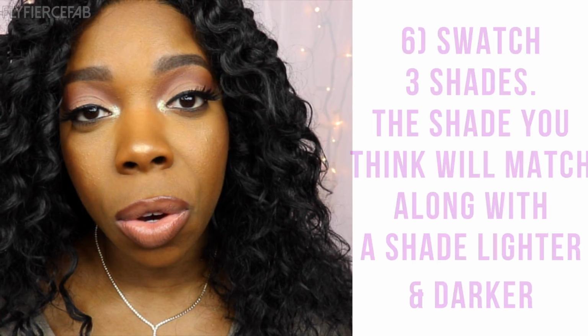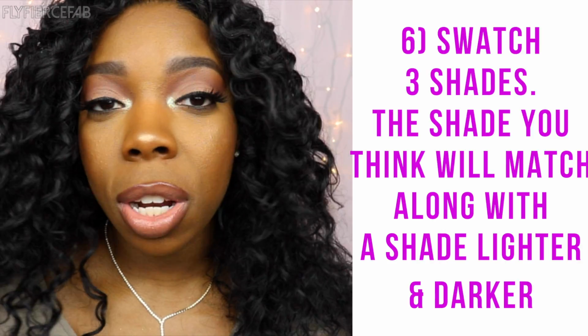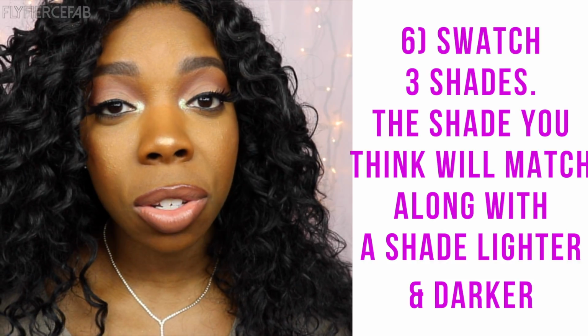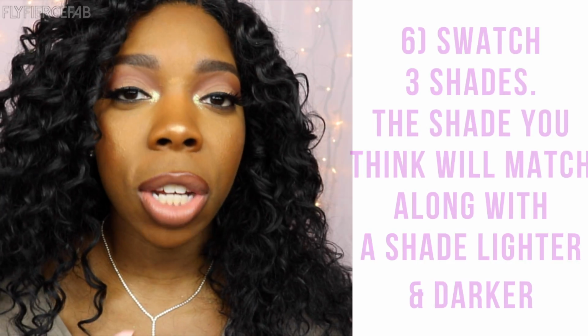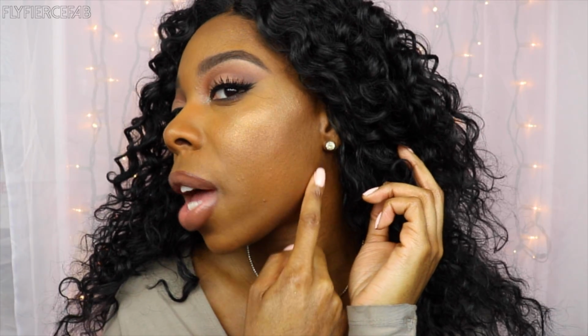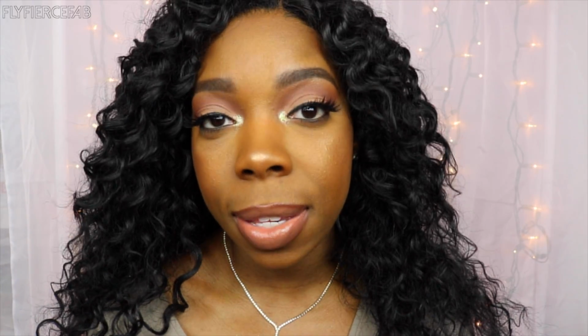Okay, so let's say you're in the store and you've decided on a foundation that you'd like to try, and now you're trying to find your shade. I always say that it's best to pick out 3 shades to try first by swatching them on your hand. The shade you think you are, a shade lighter, and then the shade darker. Now I usually start out with them on my hand to make sure that I'm starting in the right shade range, and when I go to swatch it, I usually like to swatch it in this area along my jawline into my neck, just to see how it'll blend into both my face and my neck.